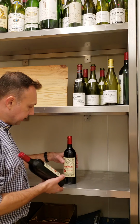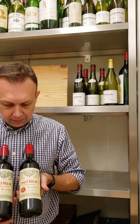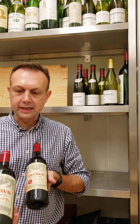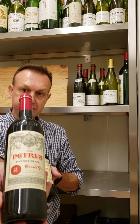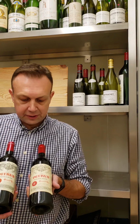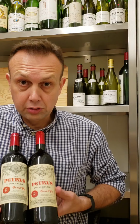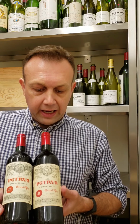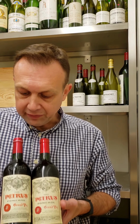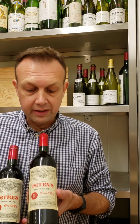So I have two bottles here. Those are bottles of Petrus. This one is Petrus 98. Petrus 98, as you can see, has an engraving on the top, and this is Petrus 90. So I'm going to try to do a close-up. I'm not so sure if you can see me, but because I'm alone and I put the phone, I hope I'm looking into the phone. Anyway, Petrus 98 has an engraving on the top of the bottle, and Petrus 90 doesn't have any engraving.